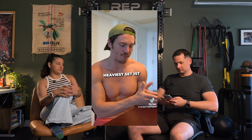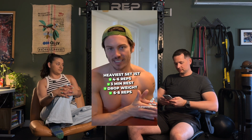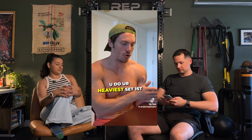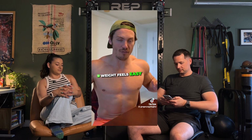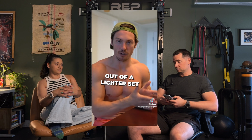You do your heavy set first, 4 to 6 reps, 3 minutes rest, drop the weight and go for 6 to 8 reps. Take 3 minutes rest, drop the weight again and go for 8 to 10 reps. You hit the entire rep range and you do your heaviest set first. And that first heavy set actually gets your body to recruit more muscle fibers. So when you go lighter, the weight feels so easy and you're getting more muscle activation than you normally would out of a lighter set.